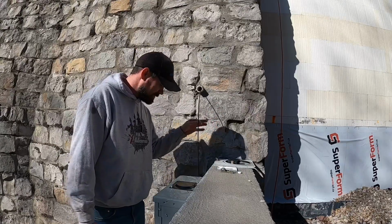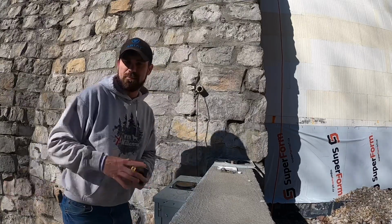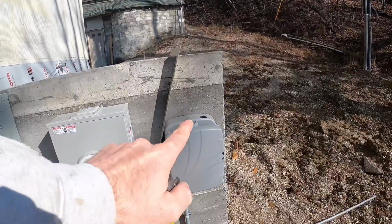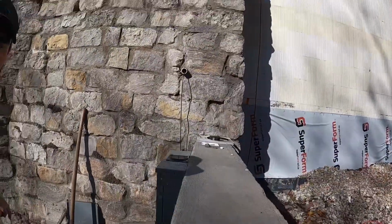This is our fiber internet. So for all of you guys who are saying, don't forget to run your data, it's ran. It's already here. That's what that second box, I guess I should say third box, is right here. This is the high-speed fiber internet, and this black wire is obviously what goes into the castle.